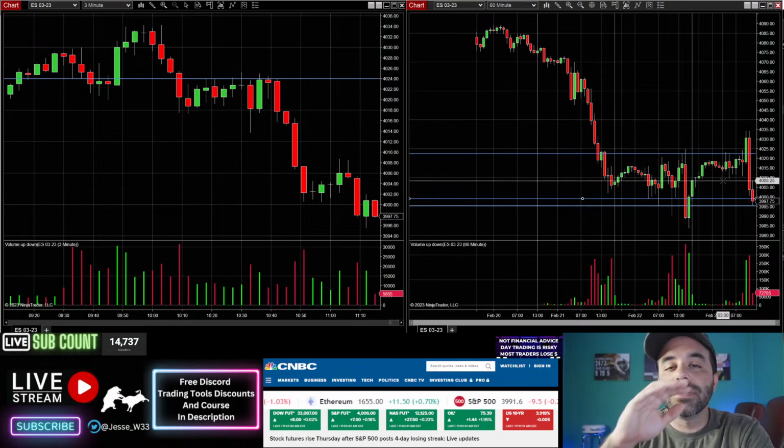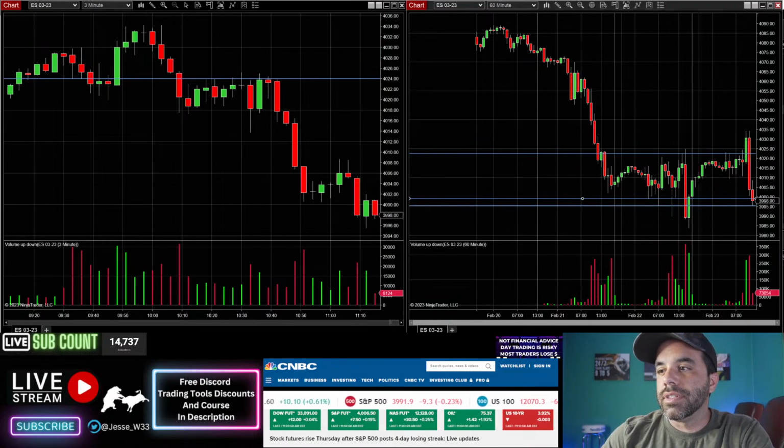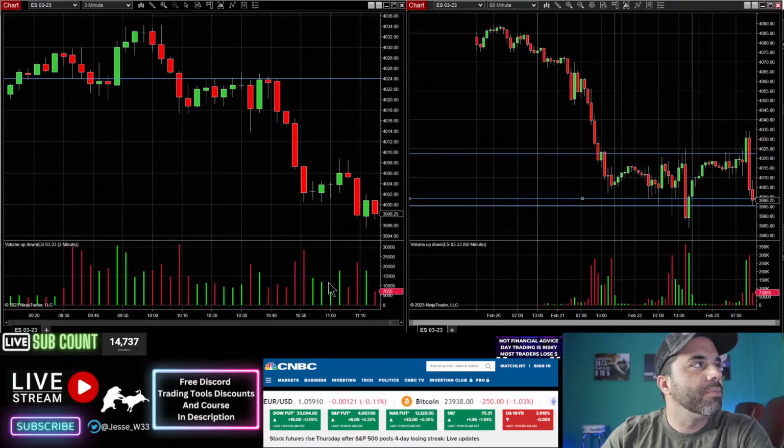So we got down there to 4,000, but I said one key thing, guys. I don't like the volume on this drop into 4,000. It looks rather small. And you can see in here, this is where I got long. You see this doji candle? So this is a crucial support zone. We got a doji candle. I went ahead and got long in here. But you see how the volume started to deplete even more? That's not what you want to see when you test support. When you test support, you want to see a snapback with a big increase in volume. We got the complete opposite.